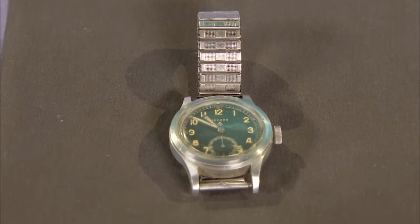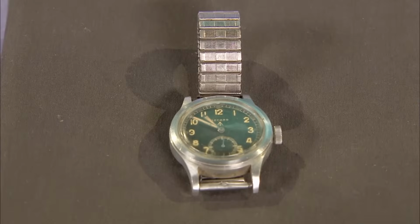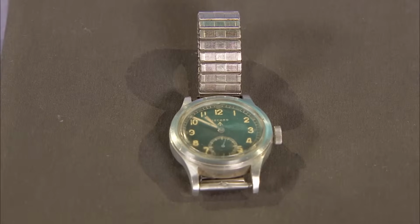You pulled a blinder there, Lorraine. What a corker. It's over to Ian's table now, where Stephen's brought in a military timepiece. Steve, hi. 1940s watch. Where did you get it? I bought it from a car boot sale. From a car boot sale? Yeah. And what attracted you to it?